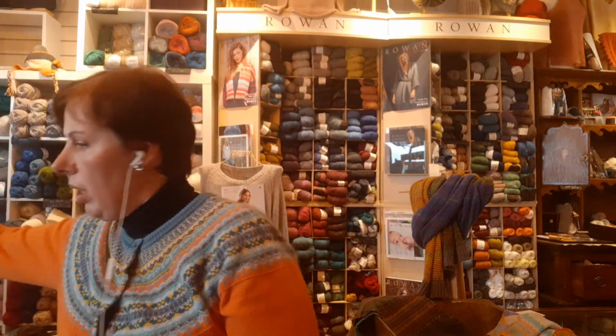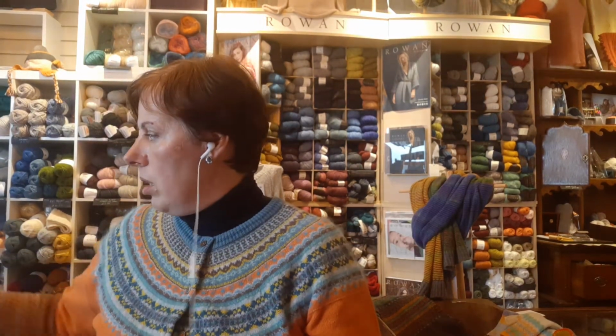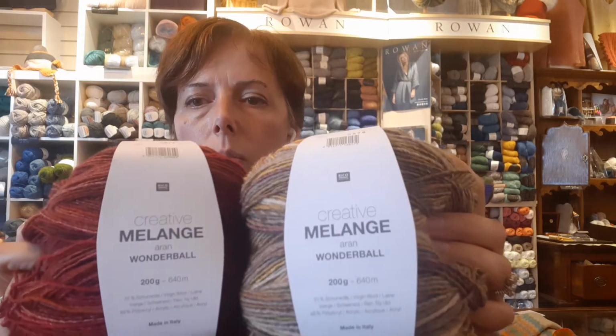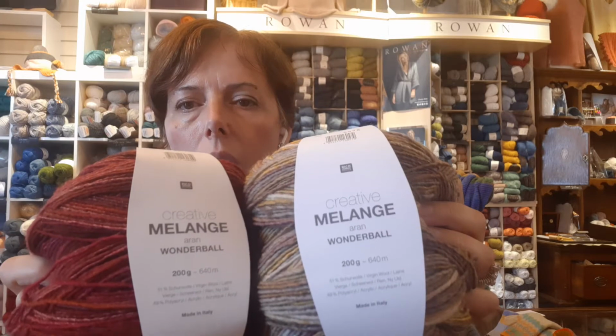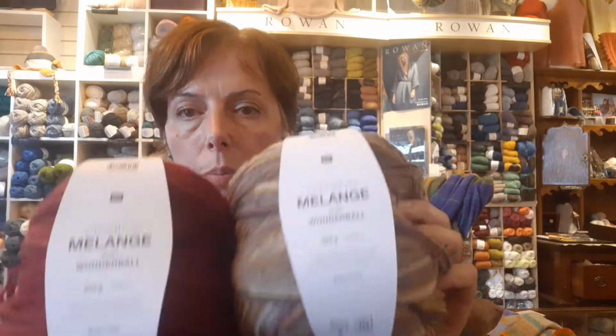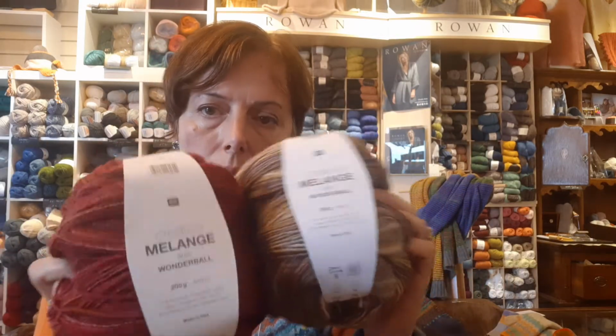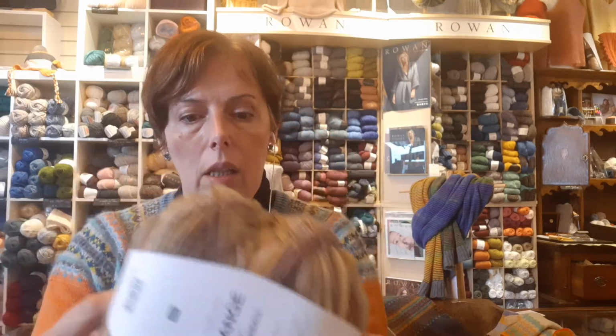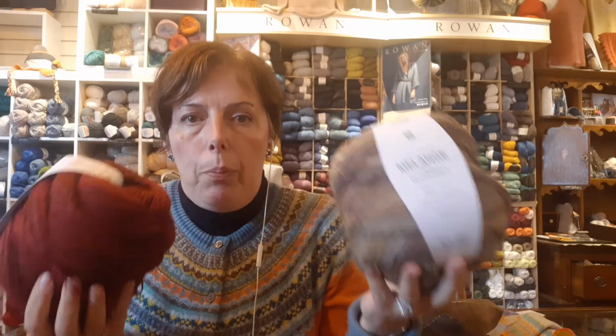Then the other interesting and new thing I would like to show you is, ta-da, see the size of them? They are from Rico Designs, and they are called Creative Melange Aran Wonder Balls. I think the Wonder Balls come from direct translation from German. It's like a few years ago we had a Chunky yarn called Chunky Mademoiselle. So I think it's in line with Wonder Balls. But anyway, the yarn is lovely. I like the color combinations. I like the idea of the big balls.